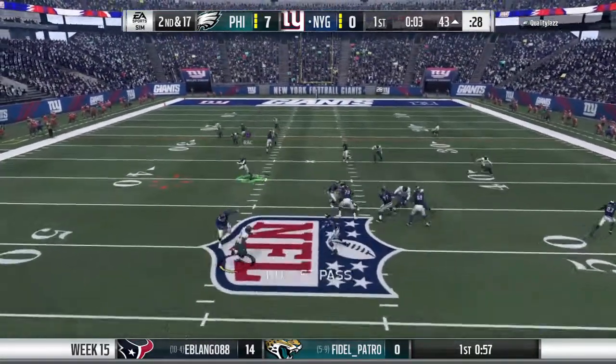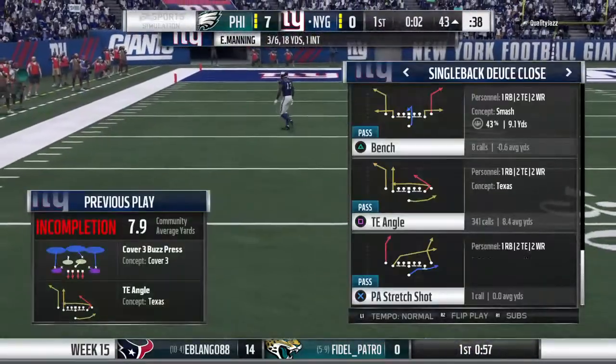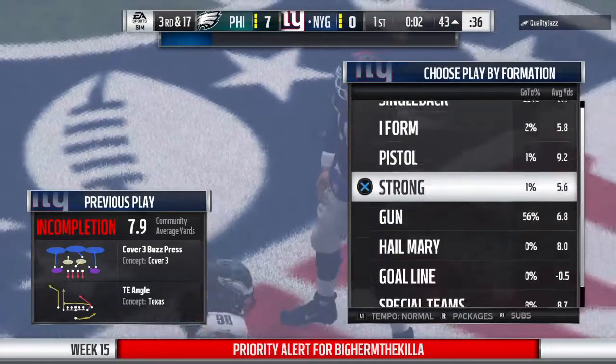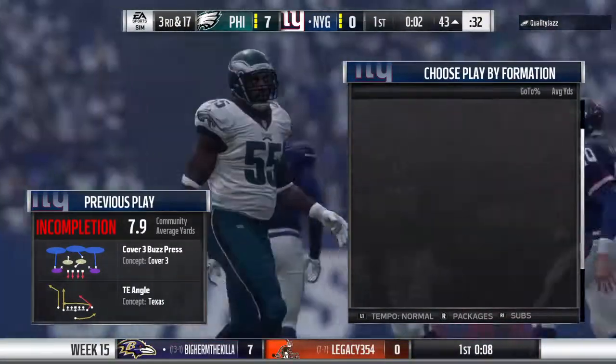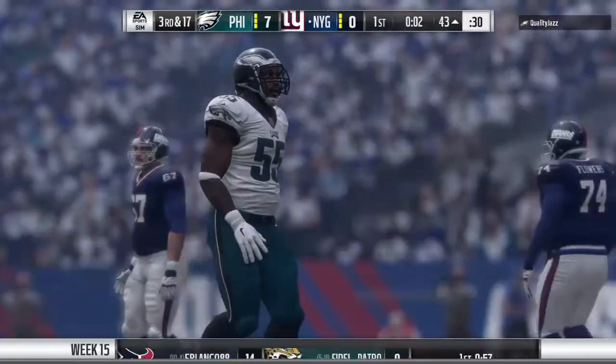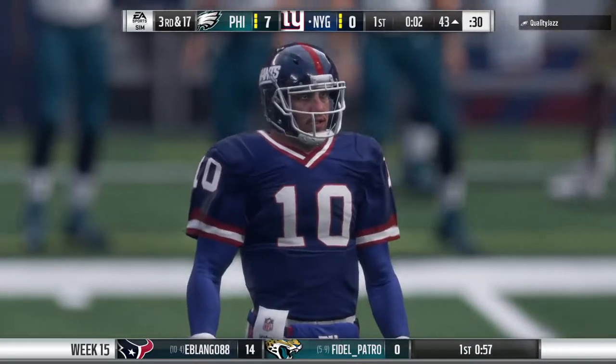Manning to throw on second down. And he rifles one incomplete. They were trying to get it there to Sterling Shepard. And it's third down. Had an open man that time, but ended up putting a little too much heat on it, don't you think, partner? Absolutely. Just needed a touch more air under it. Instead, he fired an absolute bullet.